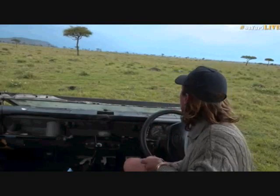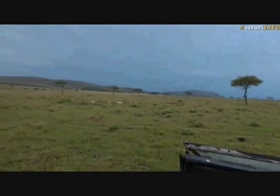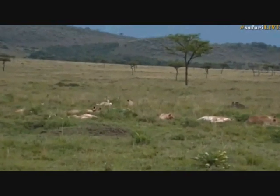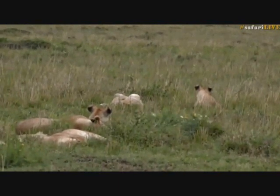Now, I was hoping these guys would be more active in this cold weather. They're not, however. Not even a flick of a tail. Well, as I said that, of course, there's a flick of a tail. And as I said, I'm hoping the cubs start getting a little bit more active and maybe decide to start playing a little bit, because it is wonderfully cool.